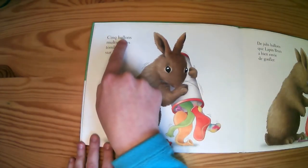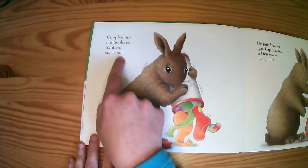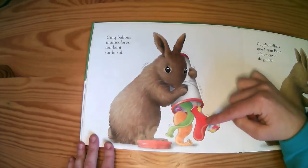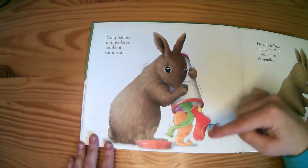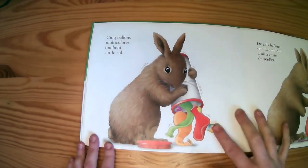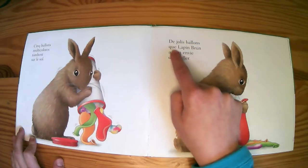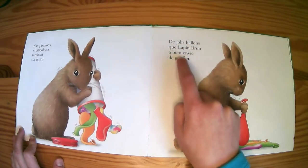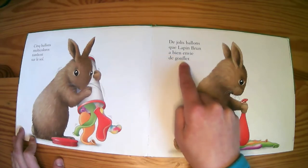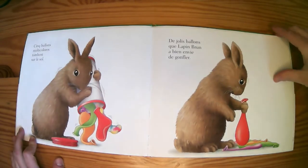Cinq ballons multicolores tombent sur le sol. Five multicolored balloons fall to the ground. Look at him shaking them out of there. De jolis ballons que Lapin Brun a bien envie de gonfler. Some beautiful balloons that Brown Rabbit would really like to blow up.